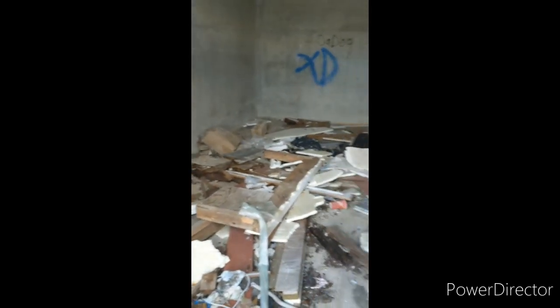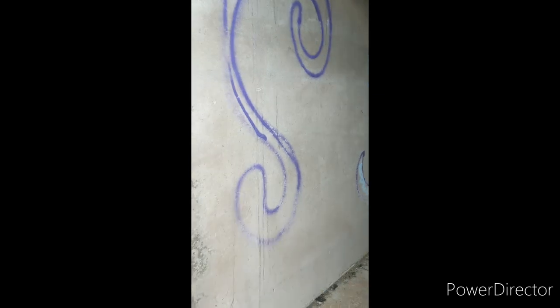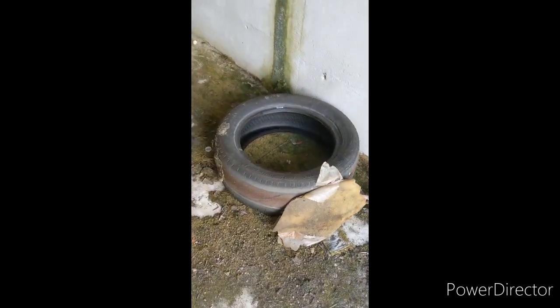Yeah, there's been a lot of people dropping off their garbage here too. I think I've seen a few of them with leaks in the ceiling, but it was nothing major. Couple of mint condition tires here. Yeah, it's mint if you squint. Some of the stuff I'd rather not take pictures of because I gotta go on YouTube.